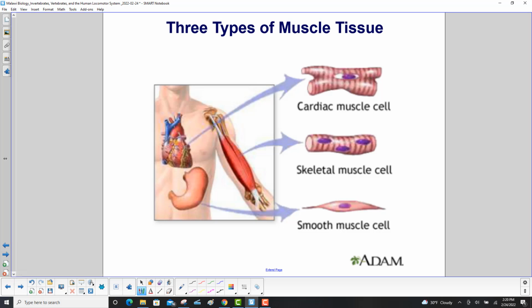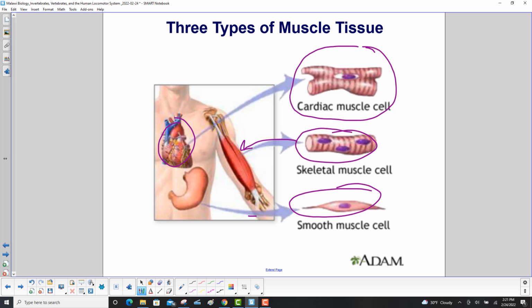So here are our three types of muscle tissue. We have cardiac muscle cells, and that's making the heart pump up and down, or out and in. Skeletal muscle cells, over here, moving the skeleton, and that's voluntary. And then smooth muscle cells, and here, that's in the liver right there. And that operates without you doing anything. It does it automatically. And you can see the differences in the cells, hopefully.